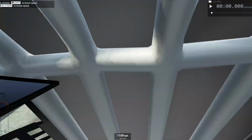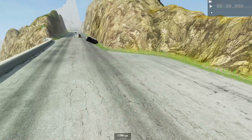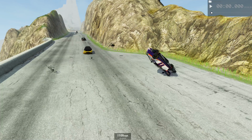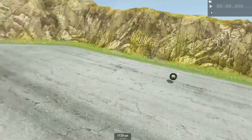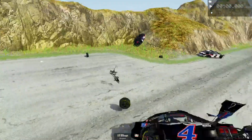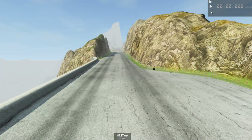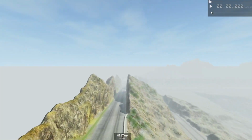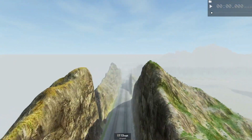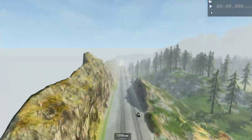Chris Buescher now trying to make it by him for the pass for the lead. He does. Oh, Denny Hamlin flipping upside down. He's twisting into the air. Number 14 makes it by. 48 makes it by. The 4 does not. He's flipping through the air. Same as Denny Hamlin. Nobody else makes it down. And I believe it's going to be Chris Buescher to take the win. What a turnaround for Chris Buescher.